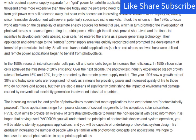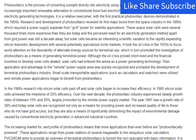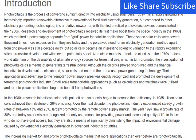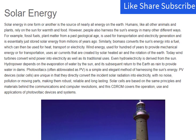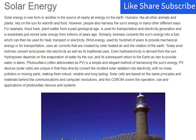PVCDROM aims to provide an overview of terrestrial photovoltaics to furnish the non-specialist with basic information. It is hoped that having used PVCDROM you will understand the principles of photovoltaic devices and system operation, you will be able to identify appropriate applications, and you will be capable of undertaking photovoltaic system design. By gradually increasing the number of people who are familiar with photovoltaic concepts and applications, we hope to increase the use of photovoltaics in appropriate applications.